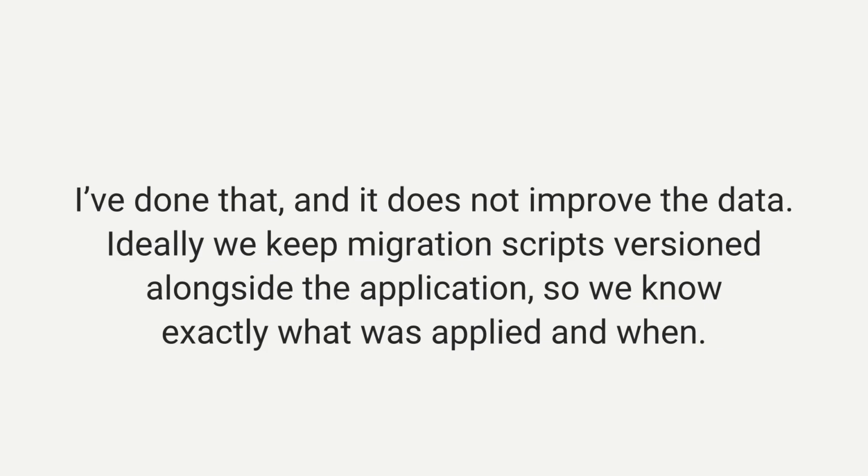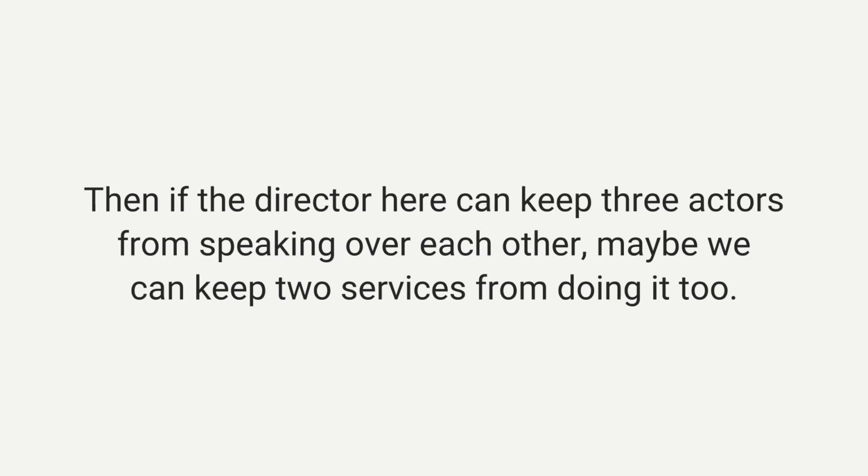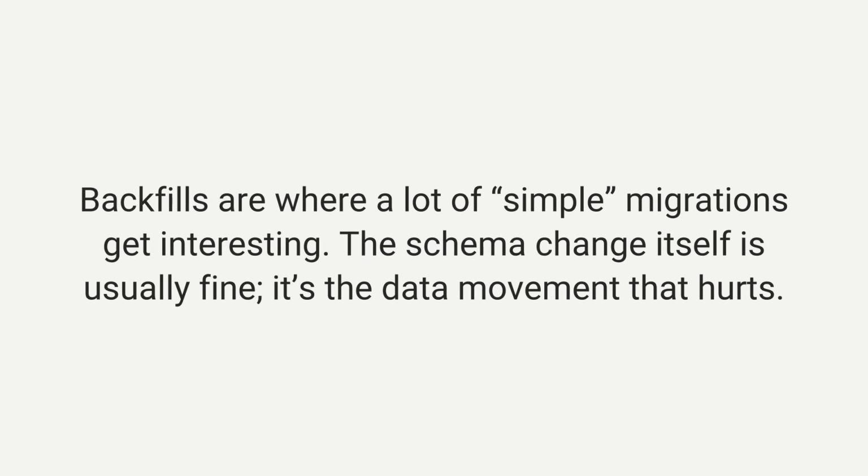Ideally, we keep migration scripts versioned alongside the application, so we know exactly what was applied and when. Then, if the director here can keep 3 actors from speaking over each other, maybe we can keep 2 services from doing it too. Backfills are where a lot of simple migrations get interesting.